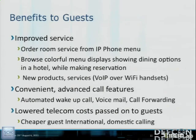Benefits to the guests. We have the obvious improved service. You can order room service from your IP phone menu. New products and services like the VoIP over Wi-Fi handsets. You have new and advanced calling features. And then you have cheaper calls. I mean, who doesn't want cheaper calls in their guest room when you don't want to use your mobile phone when you're international or otherwise?